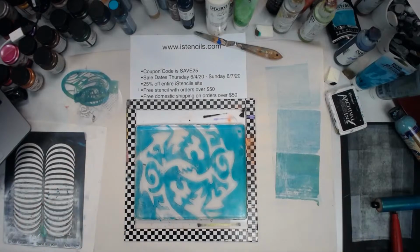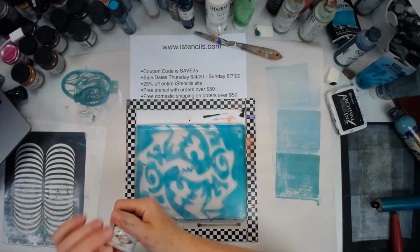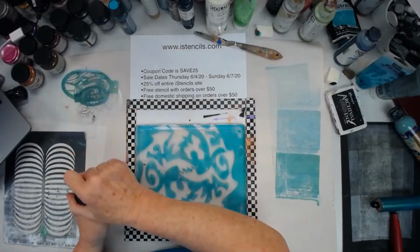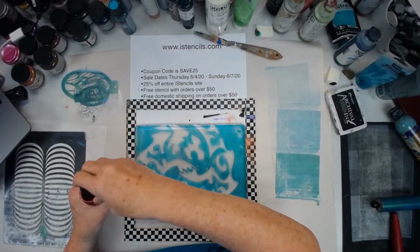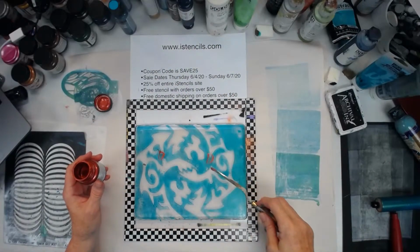Jackie, are you talking about the Jacquard paints? They are lovely. This is the pink. No, sorry, this is metallic russet. Let's put a little of this down. Oh, I wonder what that's going to look like with this. We're about to find out.